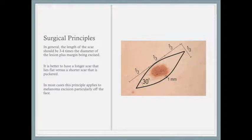In general, the length of the scar from a melanoma resection should be about 3 to 4 times the diameter of the lesion plus the margin taken. It's better to have a longer scar that lies flat versus a shorter scar that is puckered. In most cases, this principle applies to melanoma excisions, particularly off the face. So people ask me how long the scar is going to be and why an excision is so long. It's because of this principle. It's basically geometry that the length of the scar has to be 3 to 4 times the lesion plus the margin taken, or else the scar will pucker.